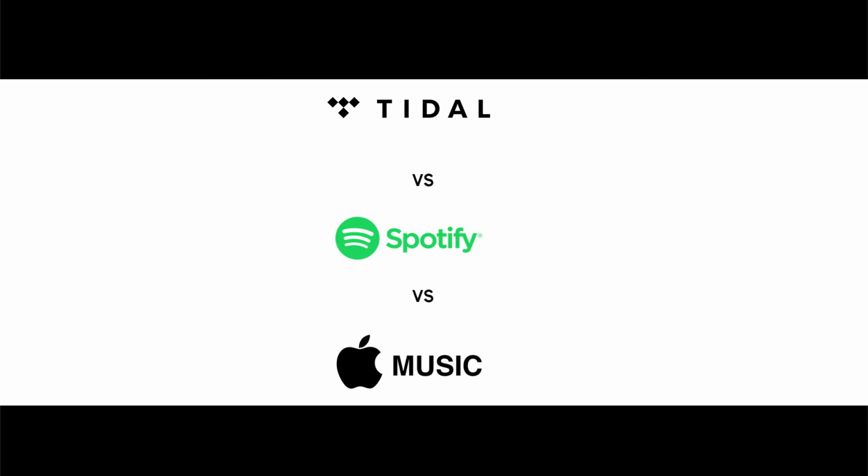Tidal runs away with it with the quality of sound. The quality is the best with the lossless music that they provide. Spotify has the best layout overall, and also has the best price, which actually starts off free, which is kind of hard to beat. Apple Music, if you have an iOS device, is very integrated. How Apple integrates it through its operating system is flawless, to say the least.